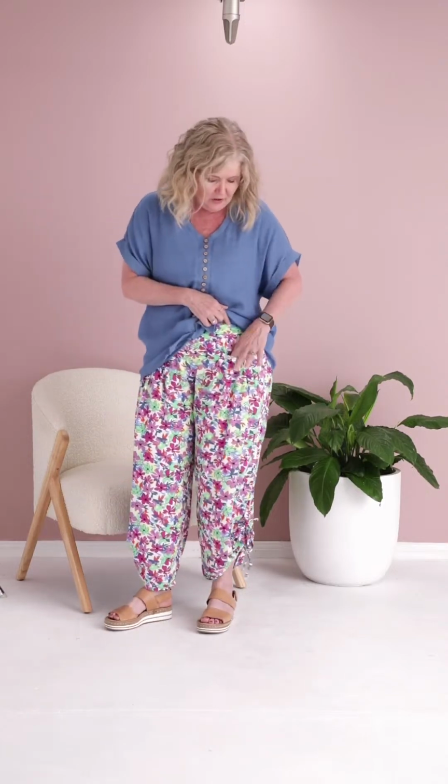They do have a little pocket on them, but it's this funny front pocket, so probably not putting your hands in there, but nice if you've got to put a tissue in.